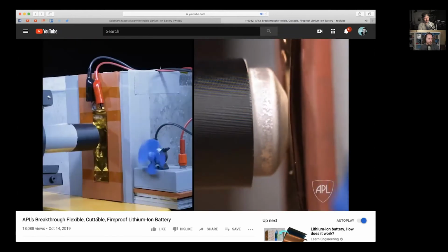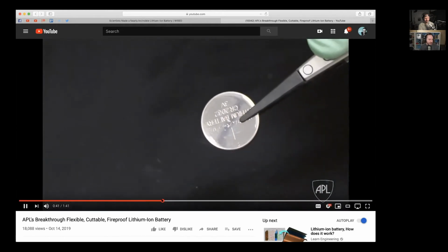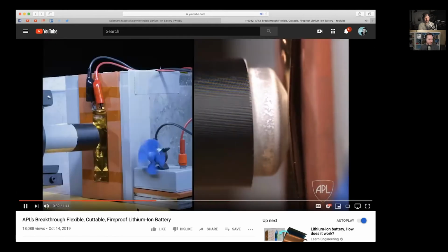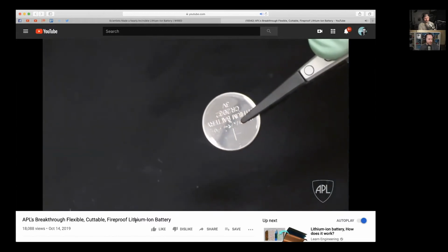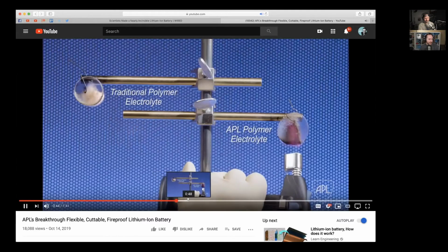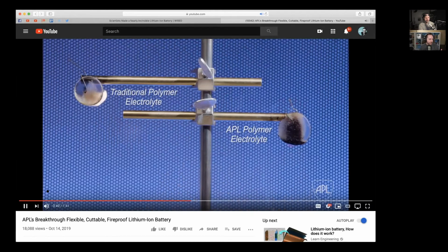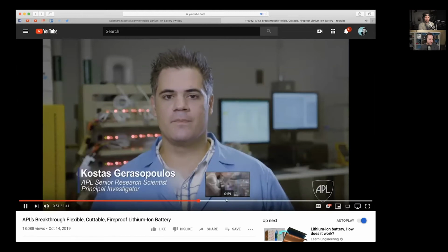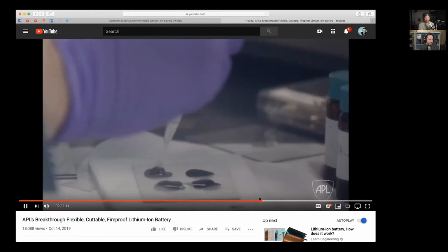Boom. So what are they hitting it with? Well, it says ballistic impact there. So I guess it's supposed to be simulating a bullet shot. See, the one at the top left is the one that we've got right now. So they're burning it. I'm not good at sharing things and talking at the same time.